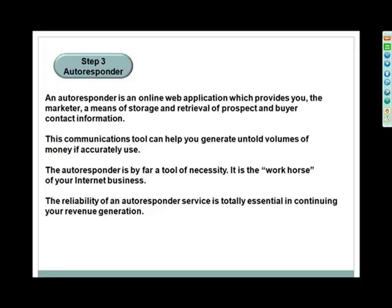In the case of the dog breed list website, this could be people that might be interested in dogs, dog training products, dog breeds. You could sell them all sorts of informational products even in that market. An autoresponder literally can be set up and run your entire business on autopilot, hence the name. This is an optional step, but it's also a very important part of having an online business, because at some point you want to do list building. It can help you generate untold volumes of money if accurately used, and it's by far a tool of necessity. Some people say it may not be. It's really up to you, but it can really increase your profits.